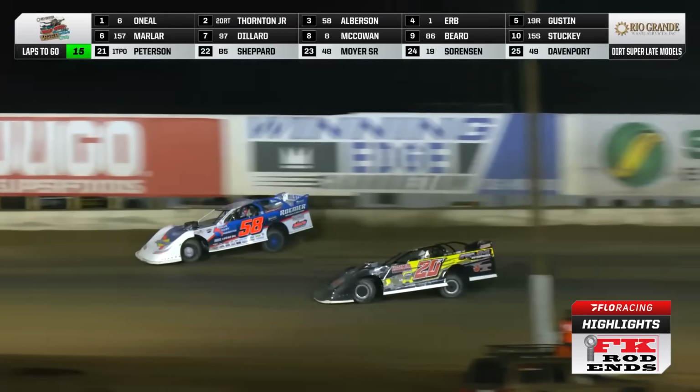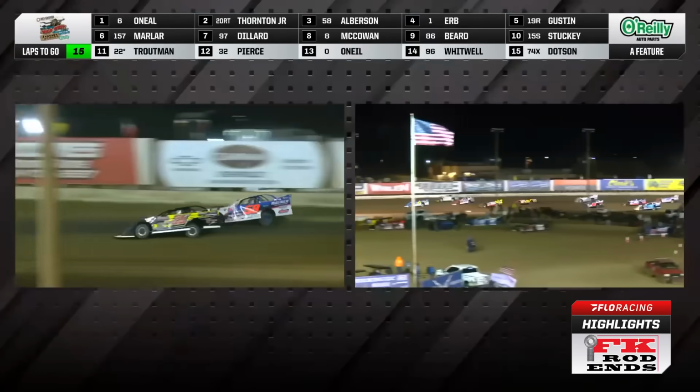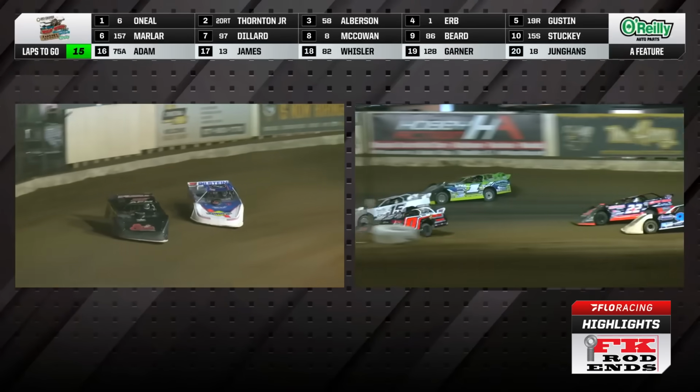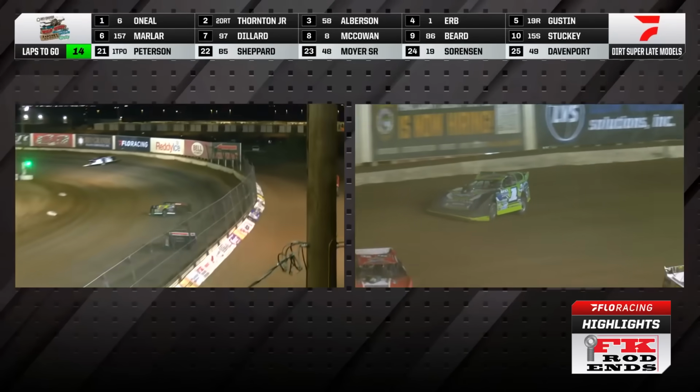Ryan Gustin going for 4th just off your screen, and he's going to take it. Ryan Gustin from 18th to 4th. Turbo may have trouble on the Best Performance Motorsports number 1. You got to wonder if a tire's going down on that race car. Thornton's going to get back around Alberson. Alberson taking it down the back straightaway.